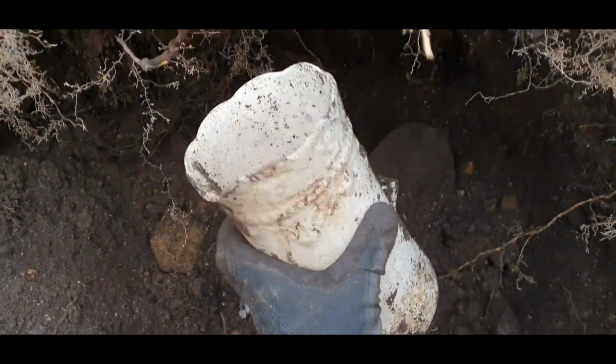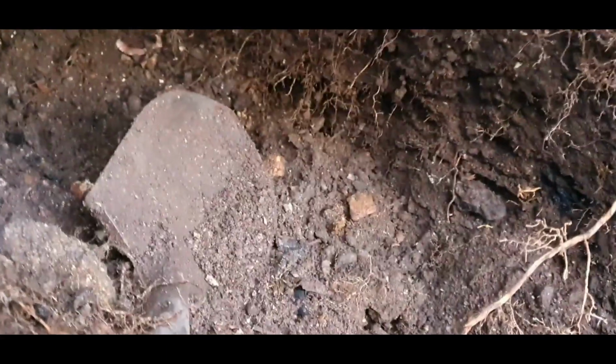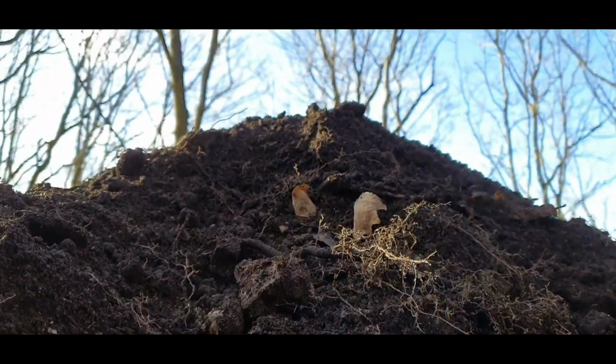Right, I've just pulled this big jug out. It's chipped on the front there, no handle. It has got a bit of a design round the rim of it. I've just pulled it out from under there. I have got a little bit of a soft spot here, a little soft layer, but the only problem is, if I dig too much in there, all this soil here is probably going to be too heavy, so I'm going to have to be careful.